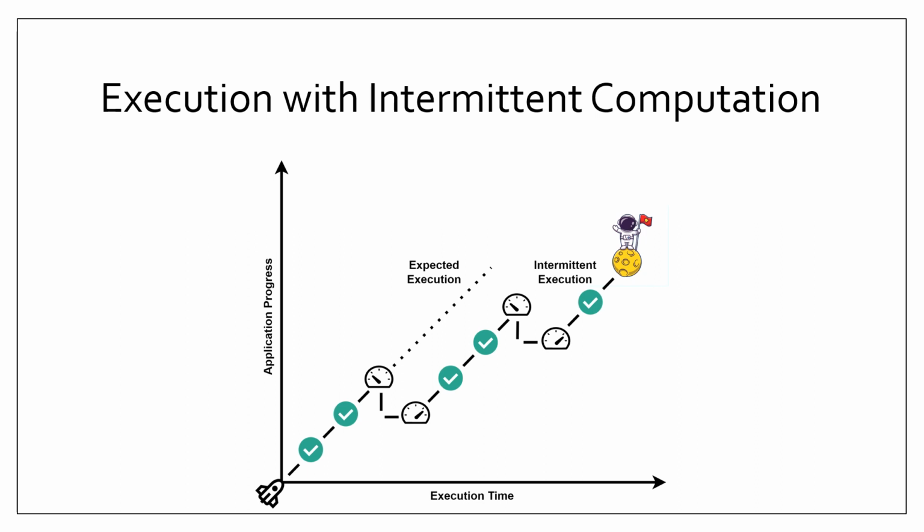This figure shows the trajectory of normal execution versus intermittent execution, progress versus execution time. As you can see, intermittent execution takes more time than expected execution. However, expected execution will fail in intermittently powered devices as it would not be able to complete long-running programs.